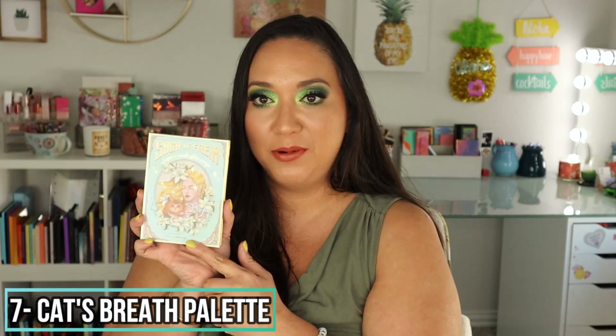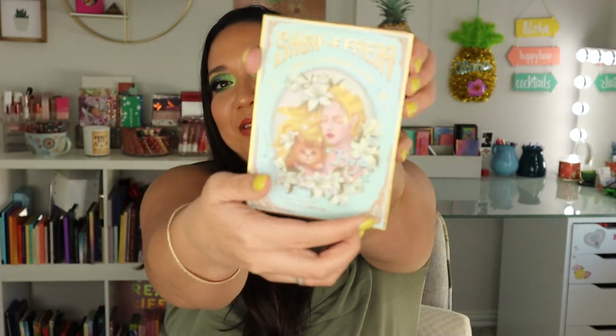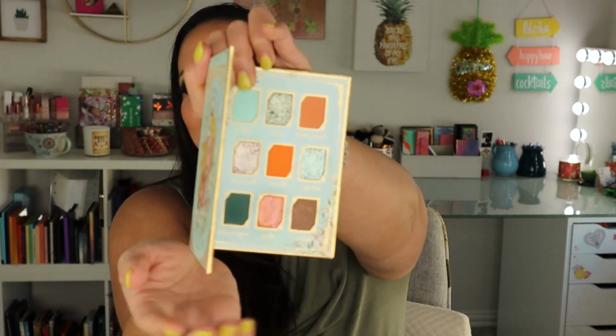Then the next one is from the Saga of Freya collection. This is the Cat's Breath palette. Now, of course, I love that there's a cat on here, okay? I am a true cat mom. Anything with a cat on it, I am going to love. But this is what the palette looks like, and this one is kind of fun.